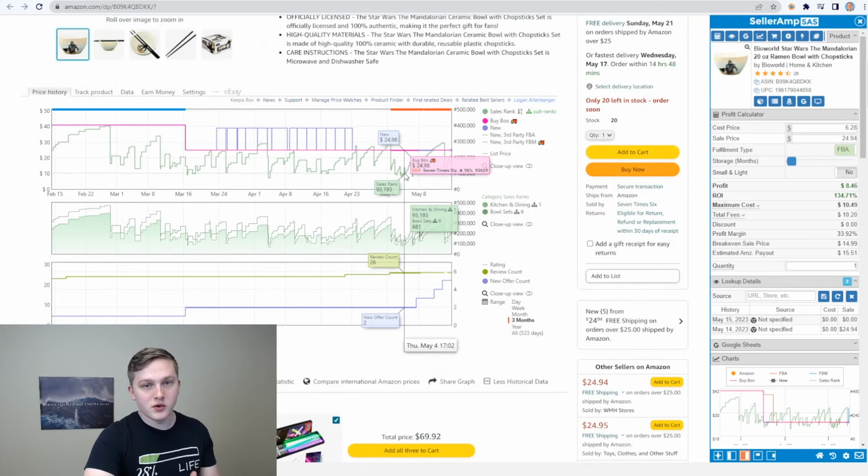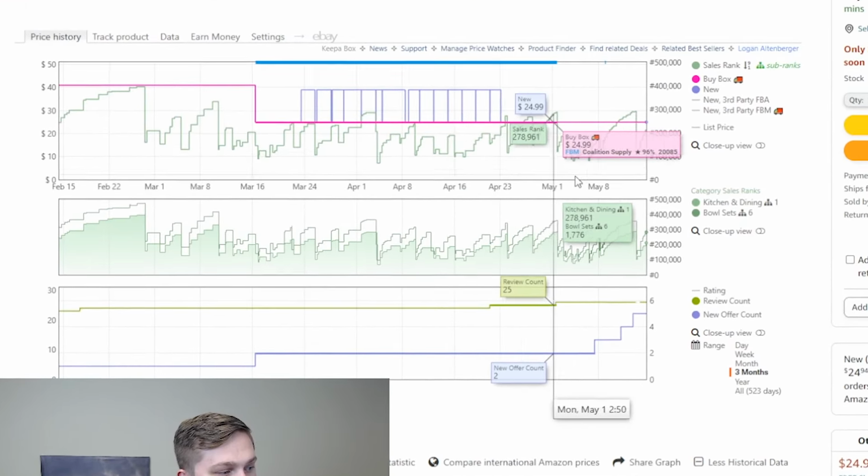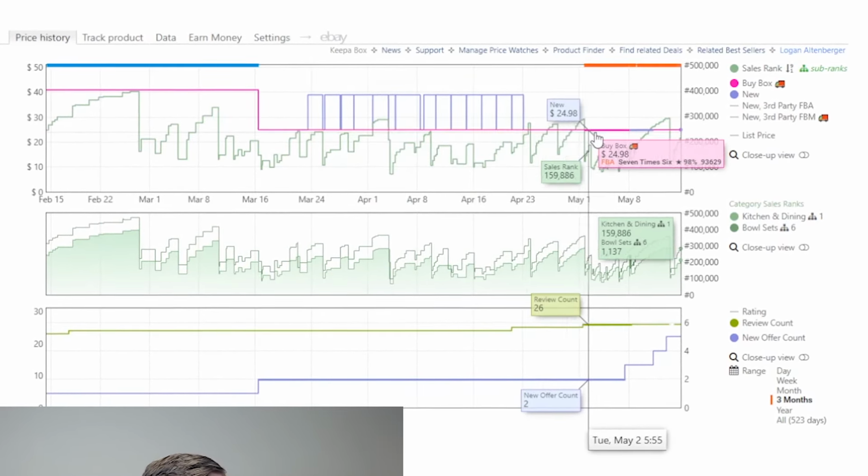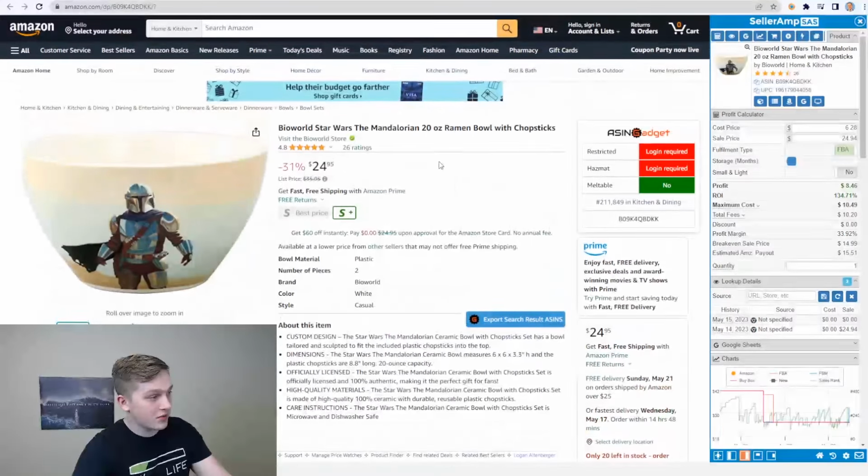And I have a few concerns here. One, the velocity isn't super great. Two, the offer count is going up. And three, it looks like one seller is dominating the buy box. That could potentially be the brand owner.